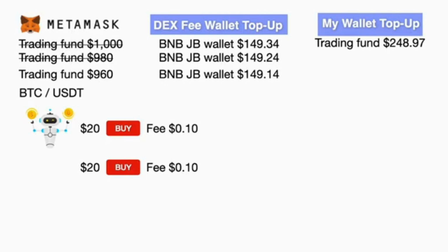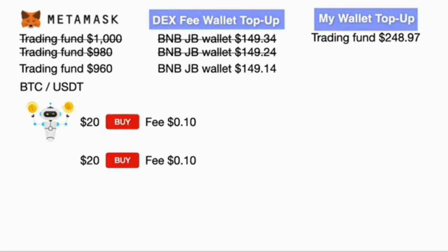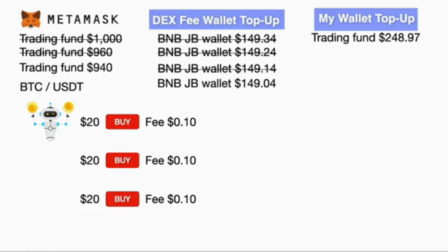Now, let's say that the price of Bitcoin carried on dropping and your robot had to buy another lot. So it spent another $20. So that means your MetaMask wallet has gone down from the 980 down to 960. And your DEX fee wallet has now gone down from 149.24 down to 149.14. So let's say that the price dropped again and the robot had to buy another lot. Of course, your MetaMask wallet would have gone down to 940. Your BNB wallet inside Jonny blockchain would have gone down by another 10 cents because of that buy fee.